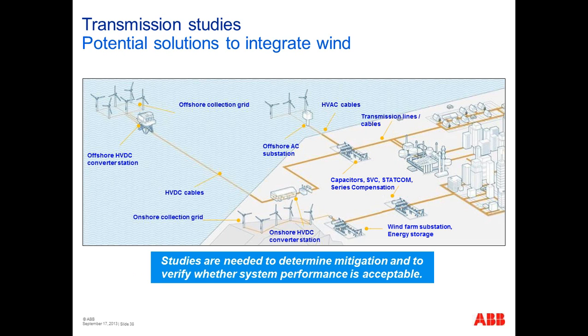This slide was shown at the starting of the presentation. All I want to say is, aside from AC lines, FACTS, flexible AC transmission, as well as HVDC technologies are available to integrate wind. Energy storage solutions are being used on islanded systems to meet specific TO requirements with regard to frequency regulation.